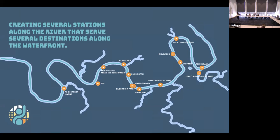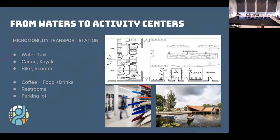We want to have there a micro mobility transportation station, with water taxis, canoe, kayak, bike, and scooter that you can rent, and coffee shops, food, drinks, restrooms, and parking lots for sure.